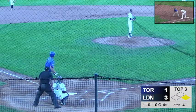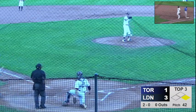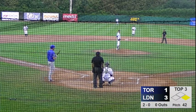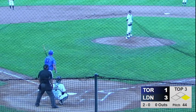Doyle working here. His 42nd pitch of the ball game coming. Pitch outside. Missing, 2-0 now against the dangerous Sean Riley. Another miss there. You still got to be cautious with Riley, despite the fact that first base is not open in this at-bat. You got to be safe. Make sure that you don't give him a pitch that he can handle.